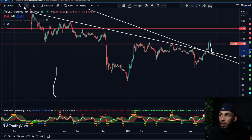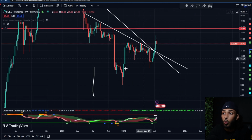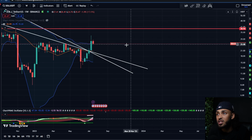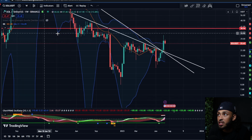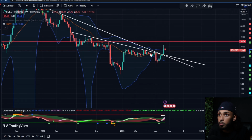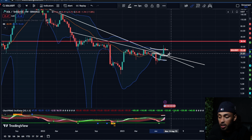Okay, and so with that in mind, at this given point, the only other thing that we can truly look at to get an idea of where this might go, in my opinion, is your weekly Bollinger Bands. What you can see is that oftentimes the price of Solana will resort back to that 20-week moving average that runs in between your two Bollinger Bands. So here's your Bollinger Band 1, Bollinger Band 2. This orange line is your 20 SMA.